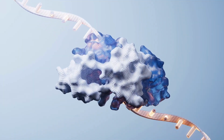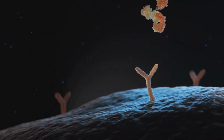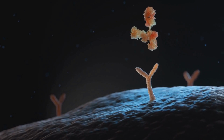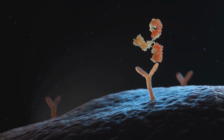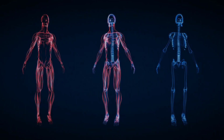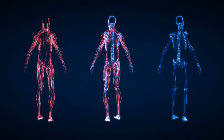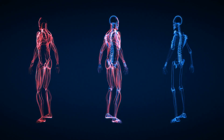The mRNA vaccine often contains the code to produce a spike protein found on the surface of the virus. Once your cells produce this protein, your immune system recognizes it as foreign and begins to mount an immune response against it. This process trains your immune system to recognize and fight the actual pathogen if you are ever exposed to it in the future.